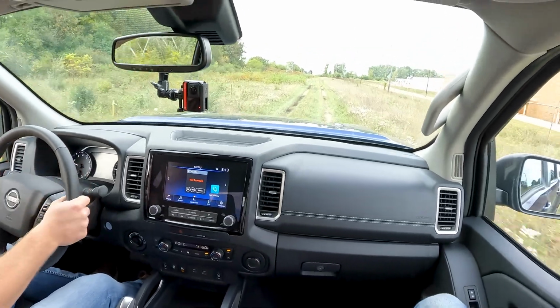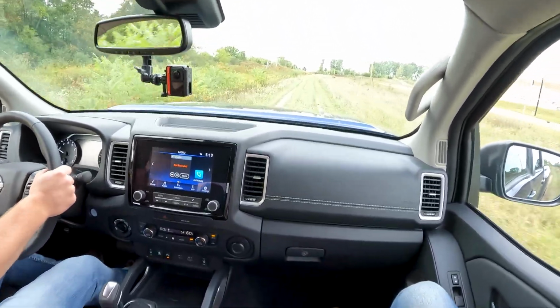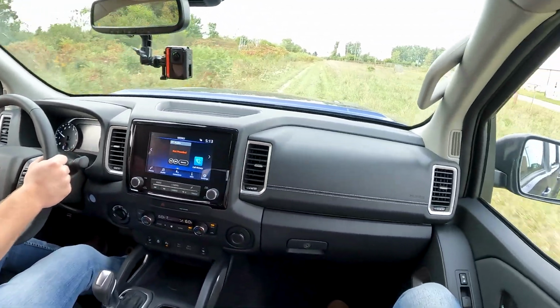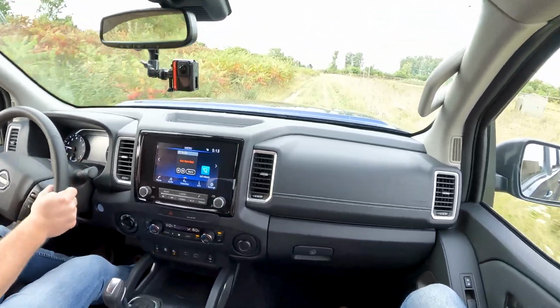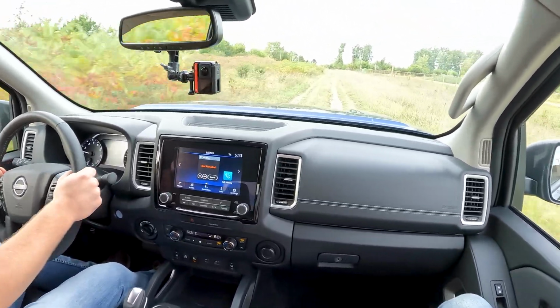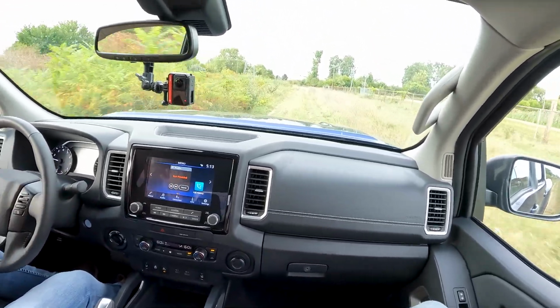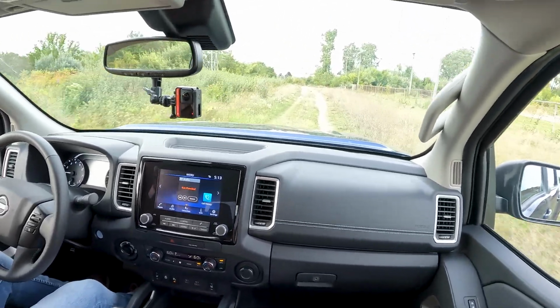I mean, we're in the SV, we're not in the Pro 4X, so the suspension's not going to be quite as good at the big stuff. But yeah, if you're just someone who's going to be doing some two-tracking, getting out to a campsite or going down some broken dirt roads or something like that, this is going to do very well for you. The truck is just taking all the beating and I'm not feeling any of it, which is what I love when I'm off-roading.